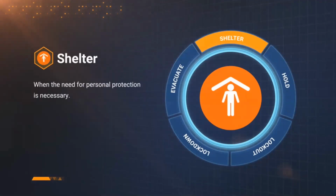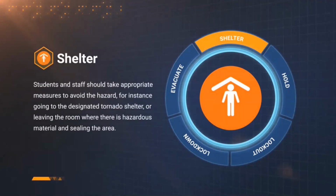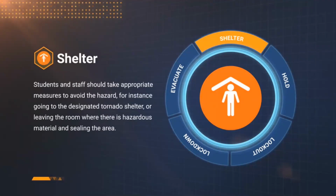Shelter is called when the need for personal protection is necessary. This is usually during a hazard event, like a tornado or a hazardous material spill. Students and staff should take appropriate measures to avoid the hazard. For instance, going to the designated tornado shelter or leaving the room when there's a hazardous material and sealing the area.